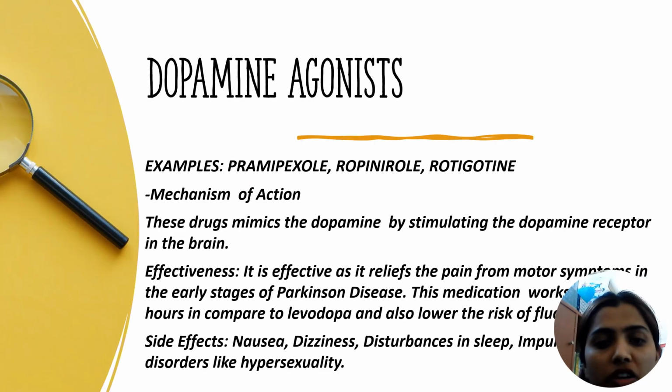We have another medication called dopamine agonists. The examples are pramipexole, ropinirole, and rotigotine. The mechanism of action of these drugs is that they mimic dopamine by stimulating the dopamine receptors in the brain. It's effective because it relieves the motor symptoms in the early stage of Parkinson's disease. The side effects of this medication are nausea, dizziness, sleep disturbance, and disorders like hypersexuality.